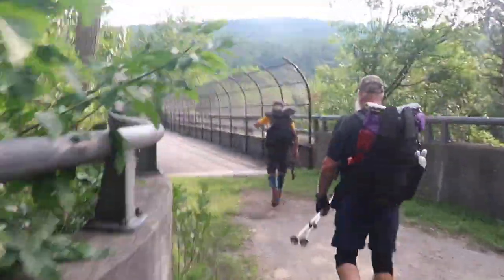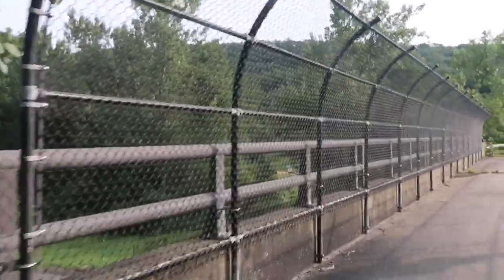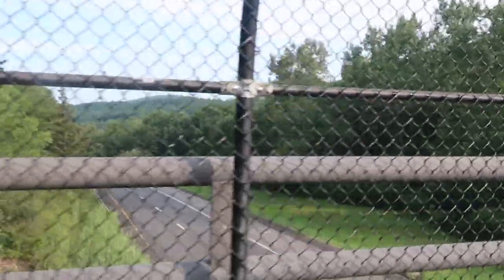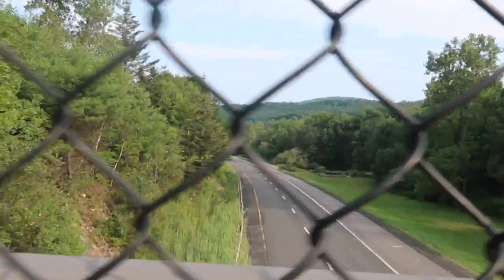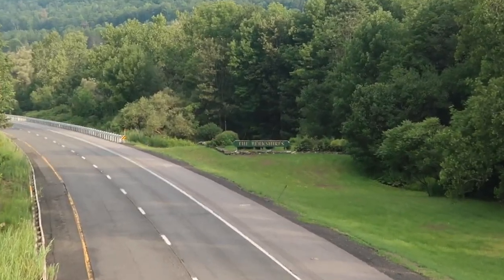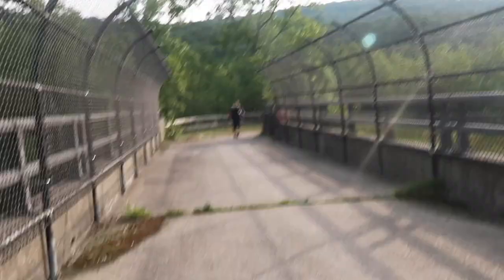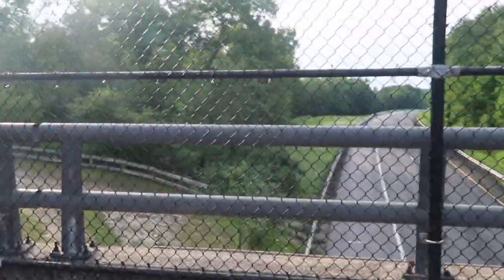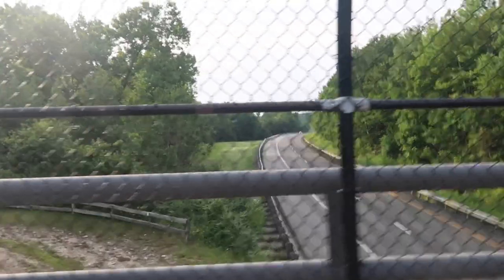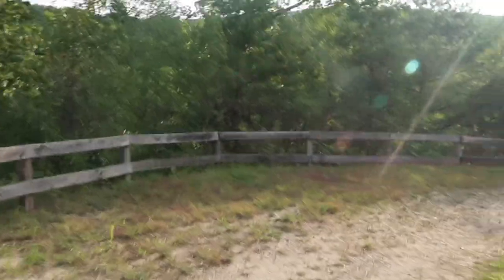And now for the other half of the freeway. Well, there's a sign right there. It says the Berkshires. See if I can pull in on that. The Berkshires. All right, we'll see what's next for us.